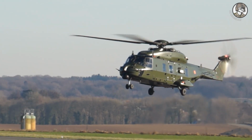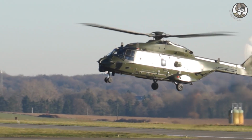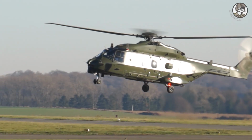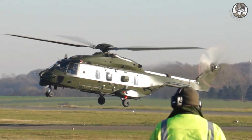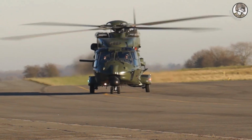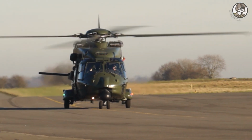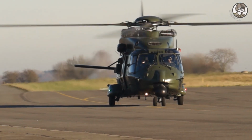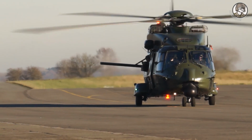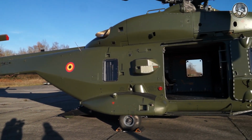It's quite versatile, so we can use it for different missions, in the sense that not only troop transport, but we can also transport cargo. We can do it inside with a cargo rolling device, which uses pallets that can be rolled either from behind the ramp and hatch, or from the sliding doors on the side. We can also do underslung missions, so with nets, even jeeps and trailers, we have all done it.